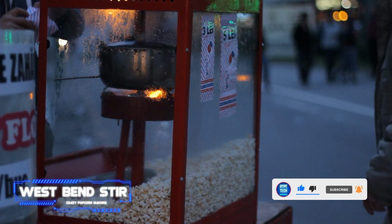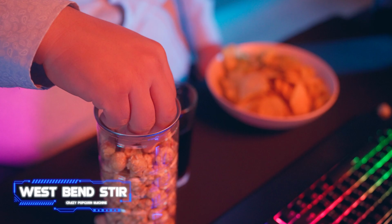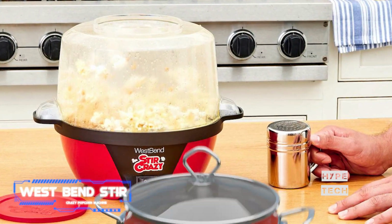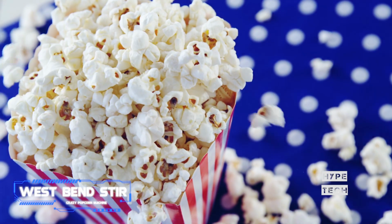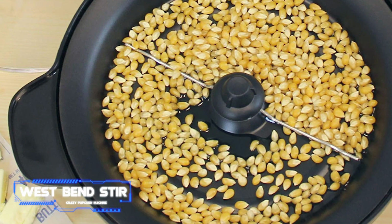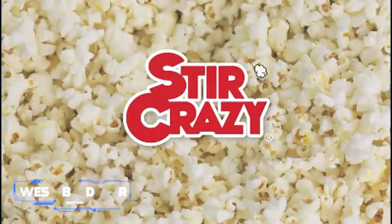Some reviewers complained that the popcorn wasn't crunchy enough. We suggest opening the steam vent as soon as the popcorn has finished popping. Turn the popper on its side while maintaining a firm grip on the heat-resistant handles. To let the steam escape, lift the base away and you will be fine.